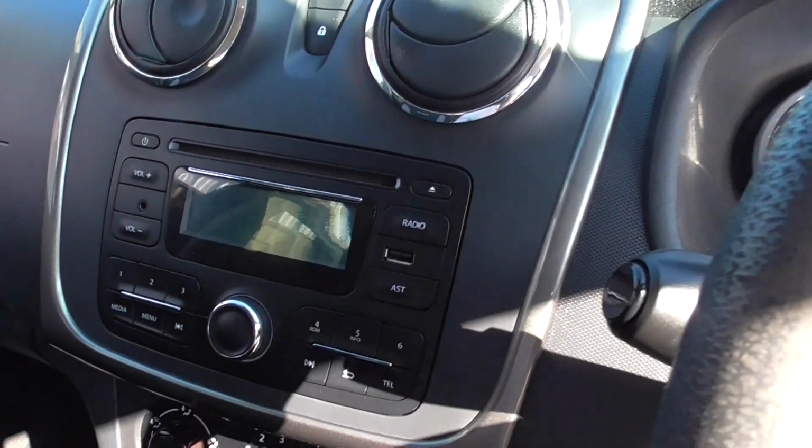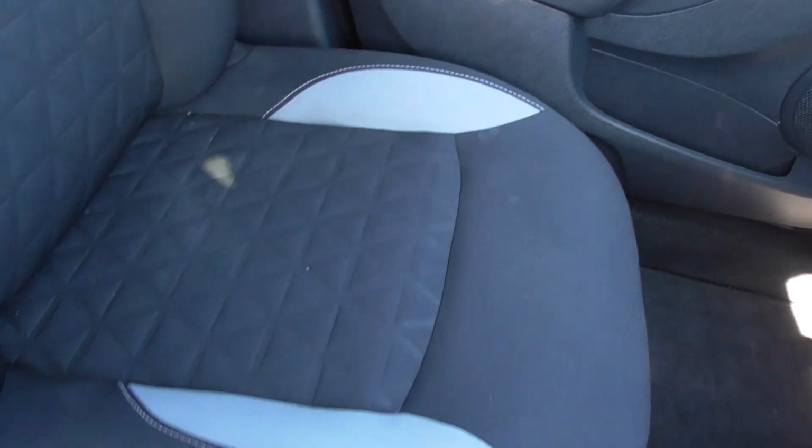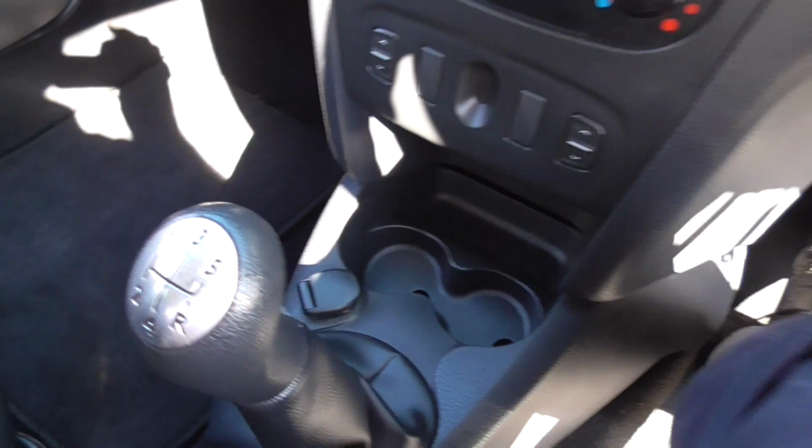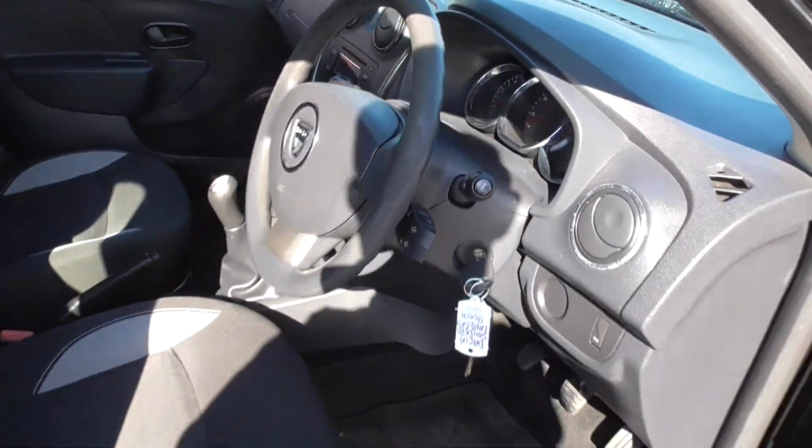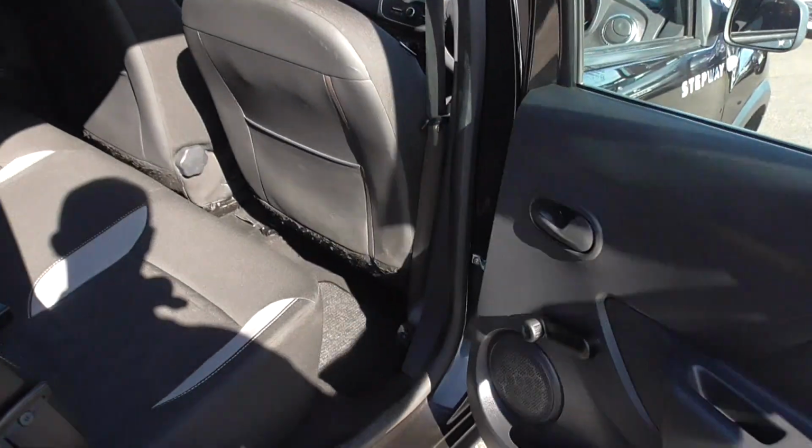Got the radio CD with Bluetooth capability. The interior is in lovely order, not smoked in, no tears, cigarette burns or anything on the dashboard, seats. All the carpets are lovely throughout. Everything about it is in really nice condition. In the rear of the vehicle, that is also in lovely order. All the seats again are in wonderful condition. We've got Isofix there as well.